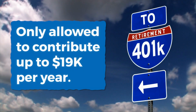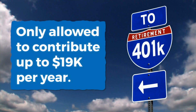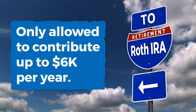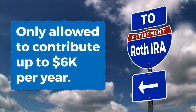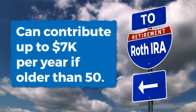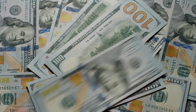Also remember that the 401k only allows you to contribute up to $19,000 per year as of 2019, and with the Roth IRA, you can only contribute up to $6,000 per year as of 2019, or if you're older than 50, then you're able to contribute up to $7,000. If you're one of the lucky people with an employer that matches your contribution to your 401k, and you're only able to open up one retirement account, then I do recommend you pick the 401k, because otherwise you're just gonna have free money on the table.